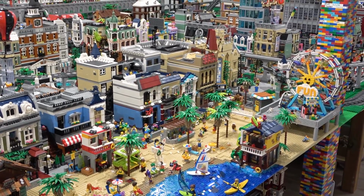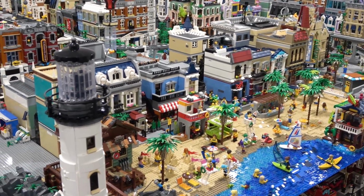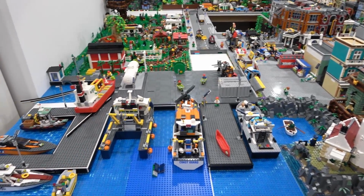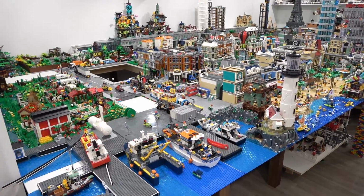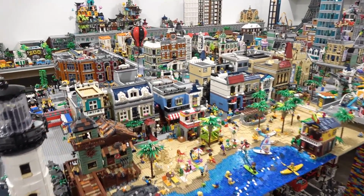So I was down here the other night for about an hour just thinking about the LEGO City layout and how we could improve it. There have been lots of comments in the past that have suggested that I move the beach right over here to where the boatyard currently is. So now I'm thinking maybe we should remove the boatyard and move the beach over here so it's by the campground and the farm.